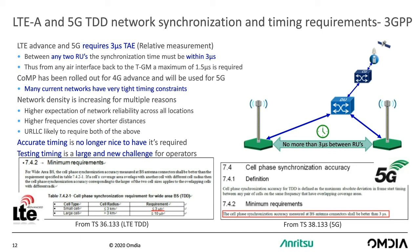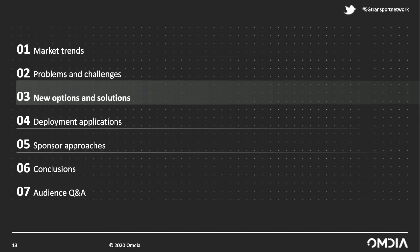So with that, I'm going to hand it back to Richard for our next discussion topic. Thanks, Daniel. So a good overview there, I think, of some of the key considerations and challenges in planning the transport network for 5G, scaling it up, also implementing time and synchronization. So now we're going to look at some of the solutions, and I'm going to ask Hugh to start us off this time. So Hugh, over to you.